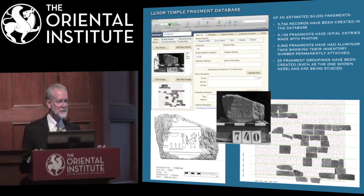what kind of conservation is either necessary or being done. So it's an absolutely fantastic thing, and it takes enormous amounts of time to do all this entering. So far, we've created almost 4,000 entries in the database. We have a lot more to go.